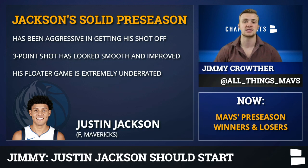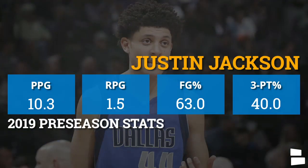His stats in preseason, 10.3 points per game, 1.5 rebounds. That could be a little bit better. 63% from the field and 40% from 3. The best thing about Justin Jackson is that if his 3 ball isn't falling, he can get to the bucket. He can knock down that mid-range floater that he is so good at. I have loved what I've seen from Justin Jackson.